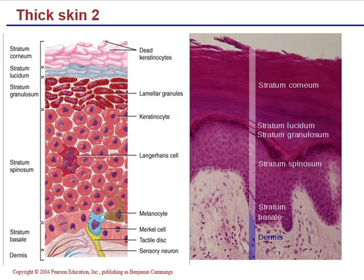So we've kind of looked at all of the different layers as really just an overview to get an idea of what we're talking about when we talk about the epidermis. If you're having a hard time remembering the stratum layers or the layers of the epidermis, you can remember the name, or really the phrase, "Come, let's get sunburn."